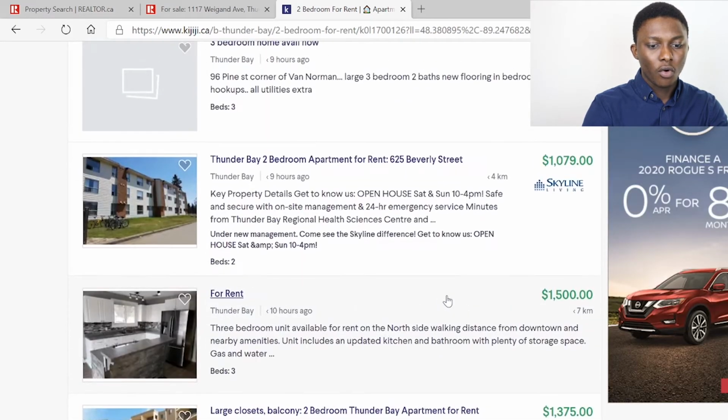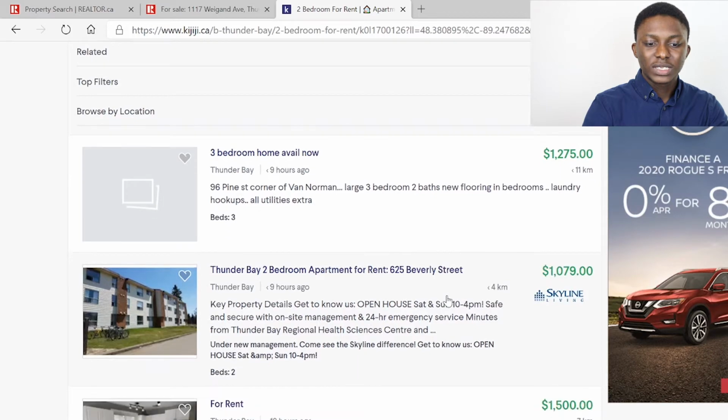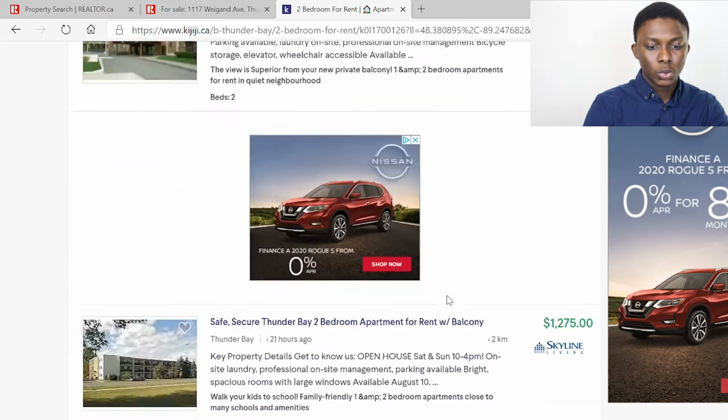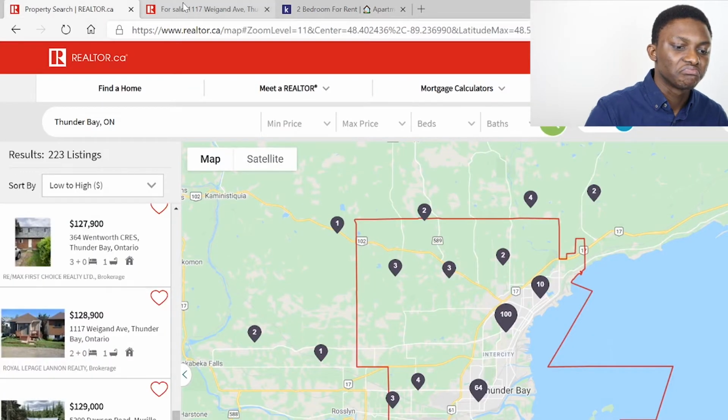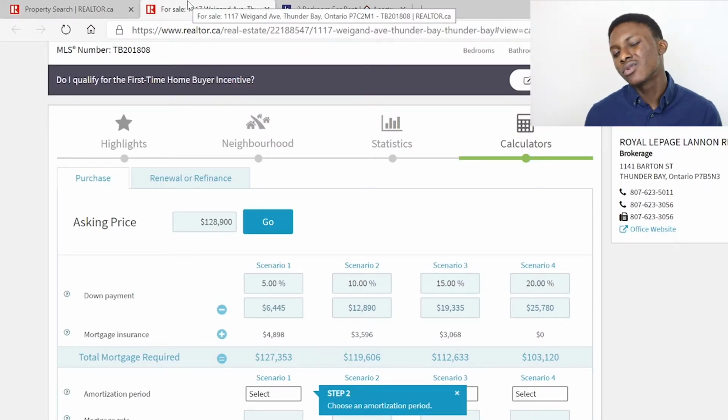So let's stay in the middle. Let's assume it goes for approximately 1,004. Yeah, that's the number we'll be looking at. So if you have a 2-bedroom and you want to rent it out in Thunder Bay, you would have to rent it out for about 1,004. Now let's go into the calculations.